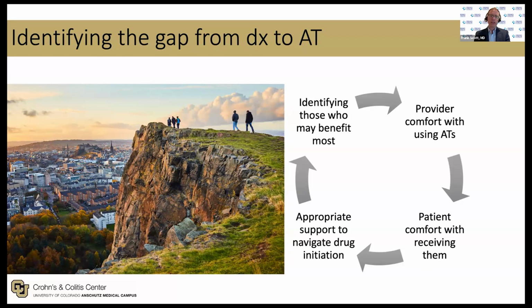Perhaps they need better educational tools to help understand that there is a stratification of potential safety profiles for each of these therapies. There are different modes of delivery. If there are financial concerns, there are support programs, and we can do a better job of informing patients in that regard as well. Is the major issue potentially support to navigate the drug initiation process? This has been a research interest of mine for some time now, and we know that prior authorizations, for example, significantly delay the start of a new therapy.